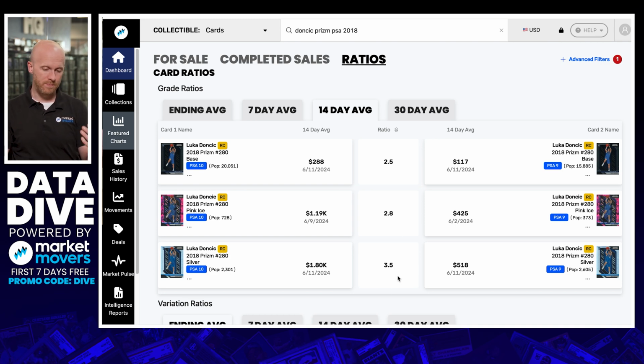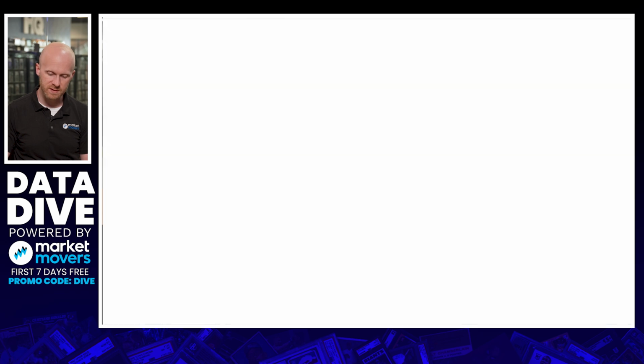What does that tell me? Maybe it tells me that people who dabble in a little bit higher-end cards, four-figure cards and up, have more money and would like to go after the PSA 10 versions, the best copies of these cards. Maybe that's what it tells me, but what if we shift gears and look at some of the other players?